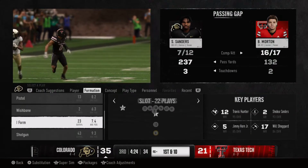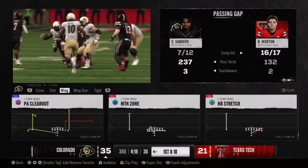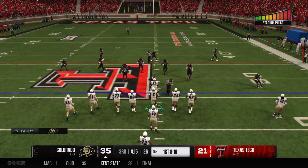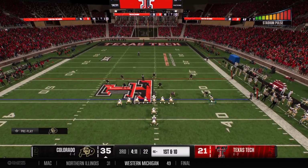Defense is about learning the plays. 3rd down, what do they like to do? How do they do it? So far, the offense is having a little bit of success, but the defense now, you've got to figure out what they're doing. And the Buffaloes will snap it on 1st and 10.